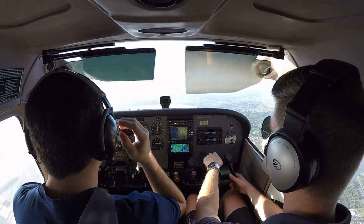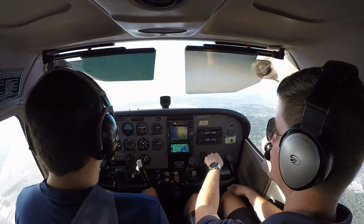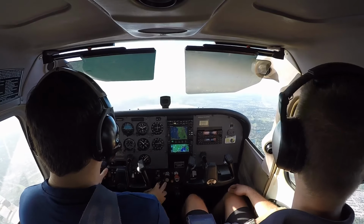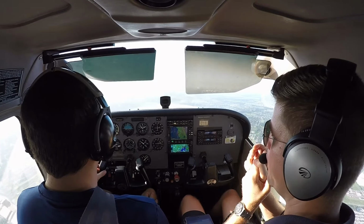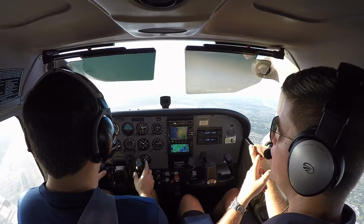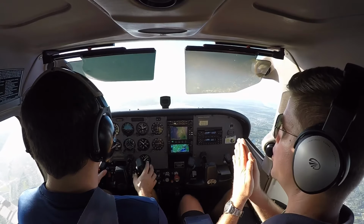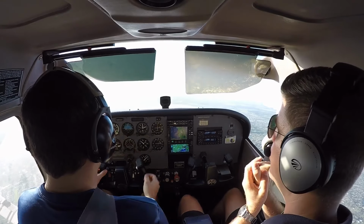All right, so I literally can only see the instruments. All right, your controls. All right, I have the controls. Okay, yeah. So when we go into instrument conditions or whatever, right? There's a couple things that we need to make sure of. Okay. First thing is aviate, fly the airplane. Make sure to try and maintain a certain altitude, a certain pitch, a certain bank, a certain airspeed, all that kind of stuff, right? Yes.